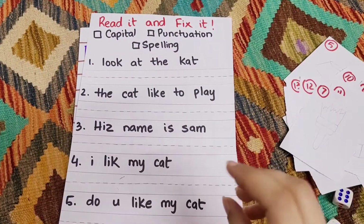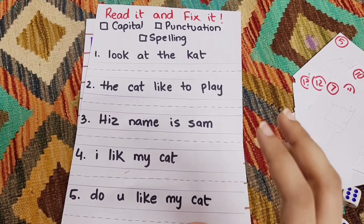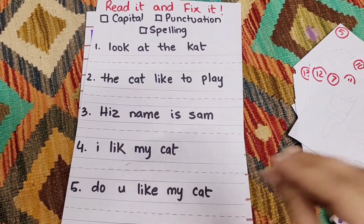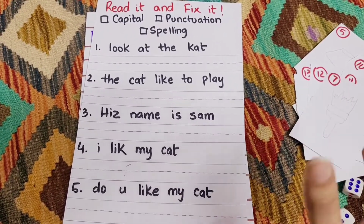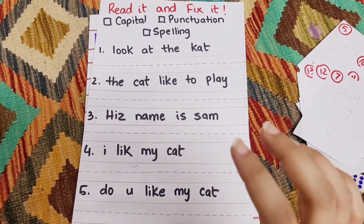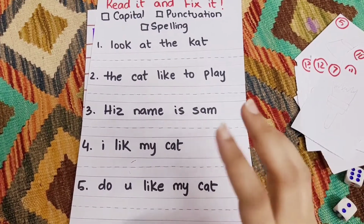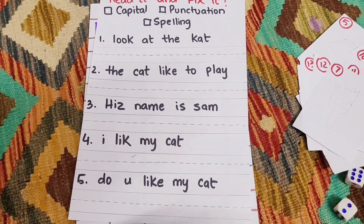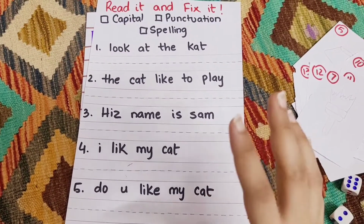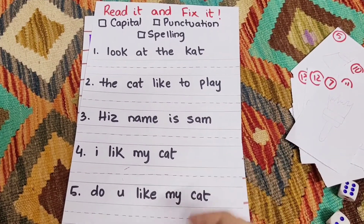Read it and fix it. These are the simple mechanics of sentences that your child should be very strong with before they go on to writing proper sentences and really diving into that big ocean of creative writing. So you should really make their basic mechanics of sentences strong at kinder level. You can make fun worksheets for them. Just keep practicing, repeating, and they will get strong with it. If these are strong, once they start with creative writing, you will not have to remind them continuously.